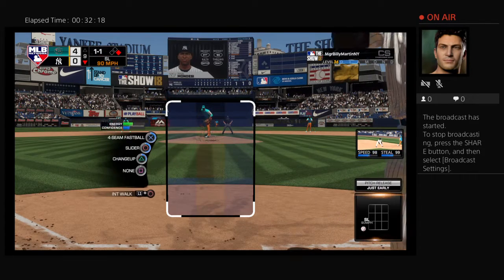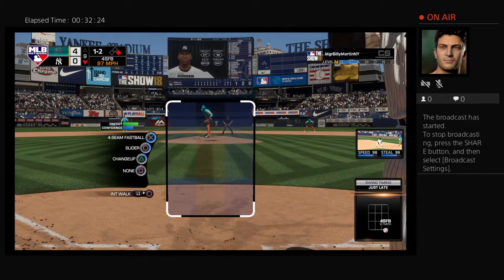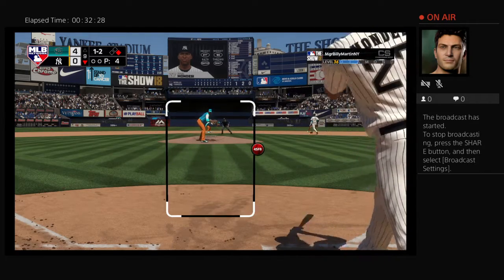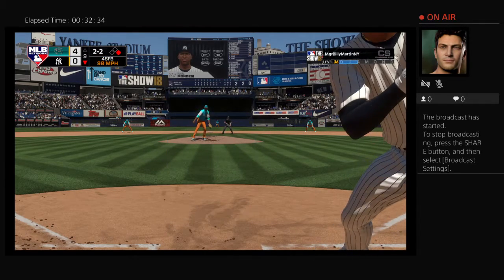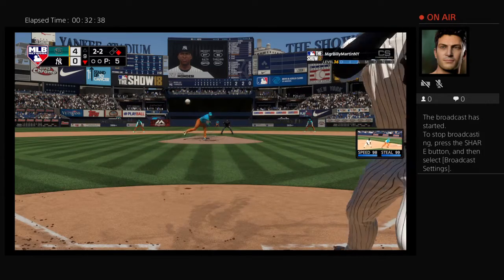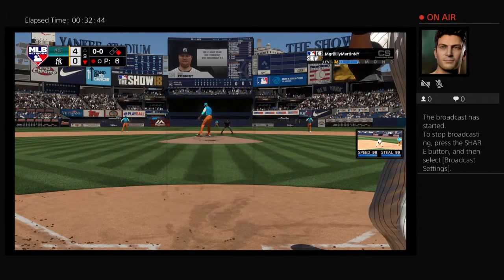Count's even at 1-1 to Raul Mondesi. You know, he's one of their guys they rely on to get their offense going. They need a rally, so we'll see if he can spark one here. On the move is Lofton, and it's fouled away. Again, a 1-2. Fastball that just misses inside. Well, 2 straight fastballs inside haven't put him away. So now it'll be interesting to see what he turns to. Throws him the fastball there.